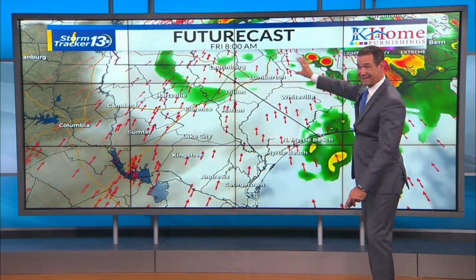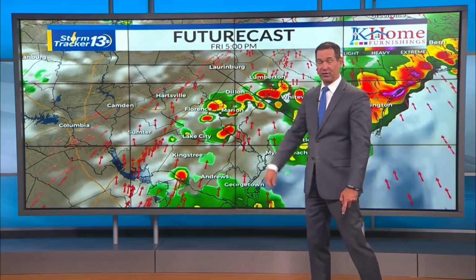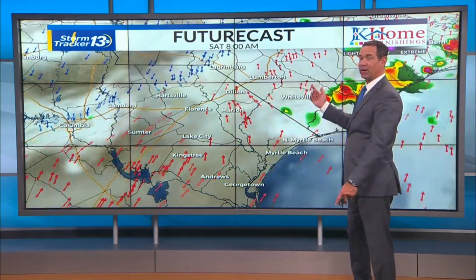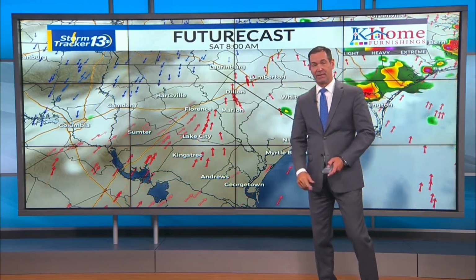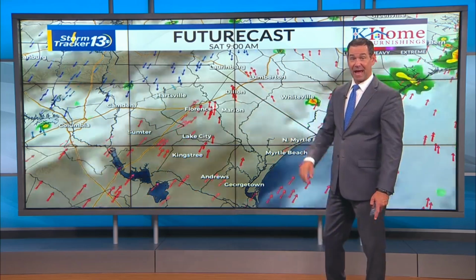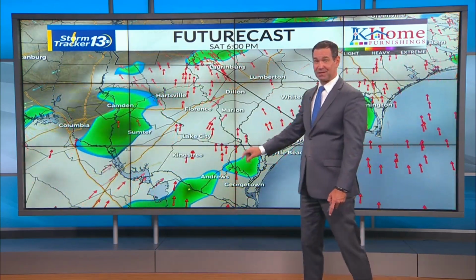Still breezy, and we get that large wraparound moisture for your Friday afternoon where you're going to get that shower and thunderstorm activity. Then as we go into the weekend is where it's going to link up. You can see where that cold front is. That'll help push Debby to the north. But again, that's going to be hanging out for the weekend. We'll see some shower and thunderstorm activity, but this is going to be more of our typical summertime weather finally for the weekend.